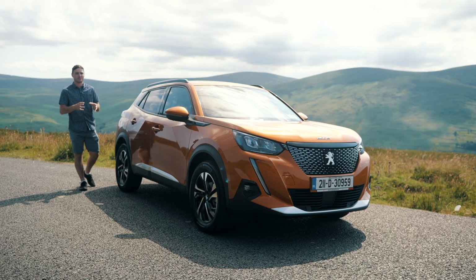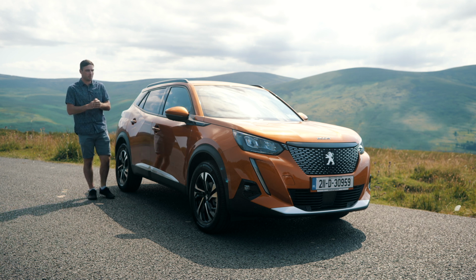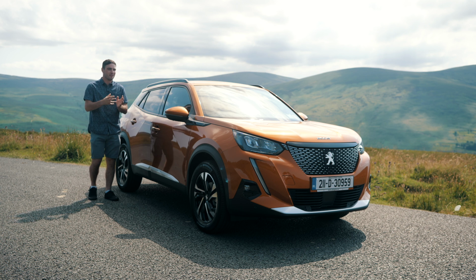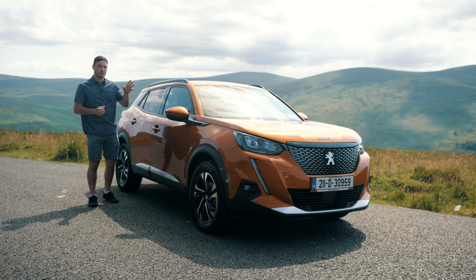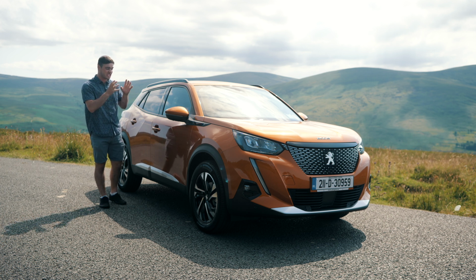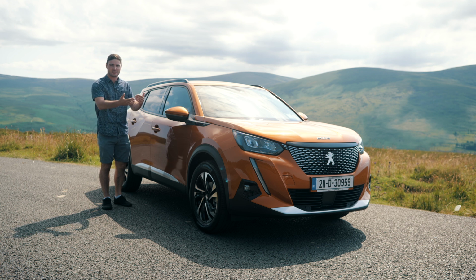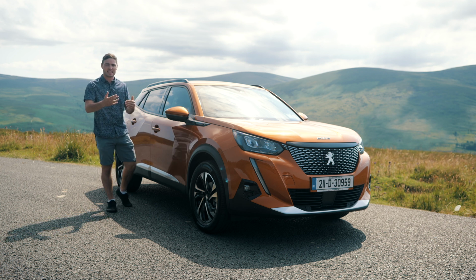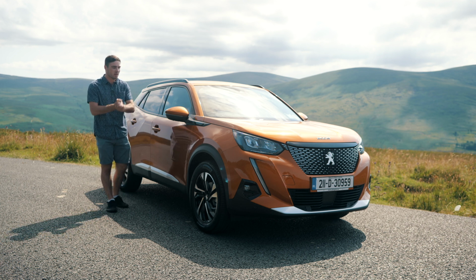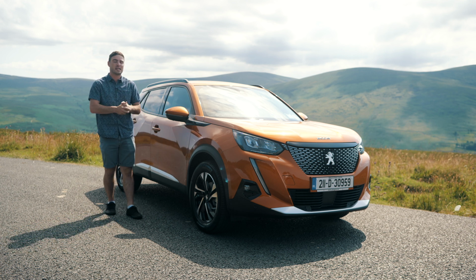So where does the 2008 sit in a segment that is potentially overpopulated? Well, I don't know. I think that's up for interpretation. Personally, I think the interior of the 2008 is extremely impressive, but it's maybe not as consistent as something like a Seat Ateca. But is consistency what you want? I don't know. Let us know in the comments below what you choose in this segment.